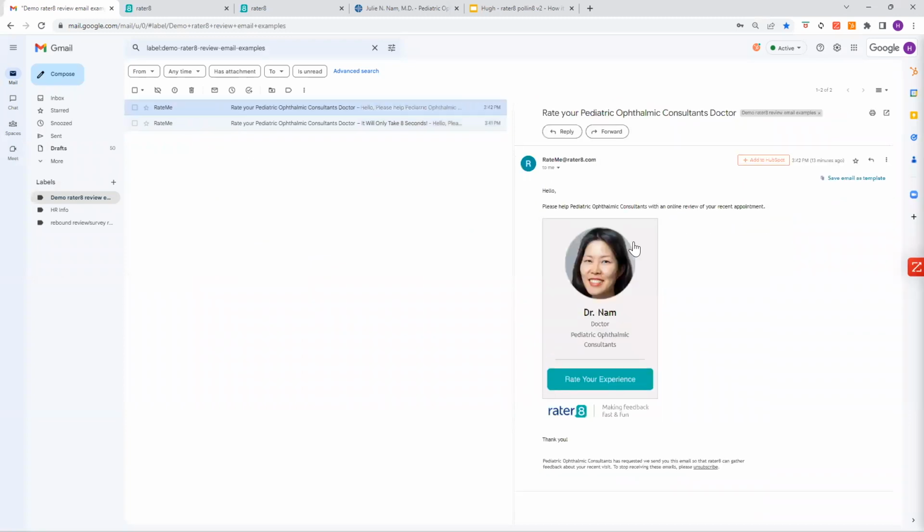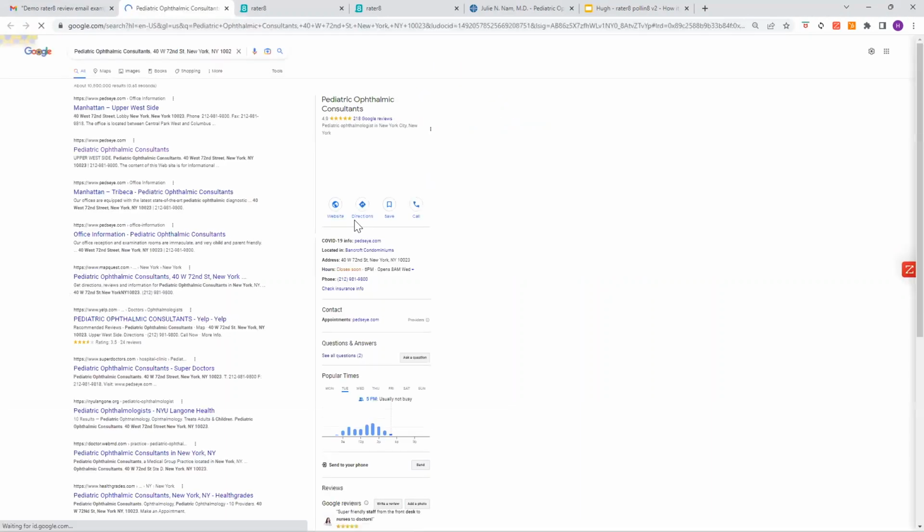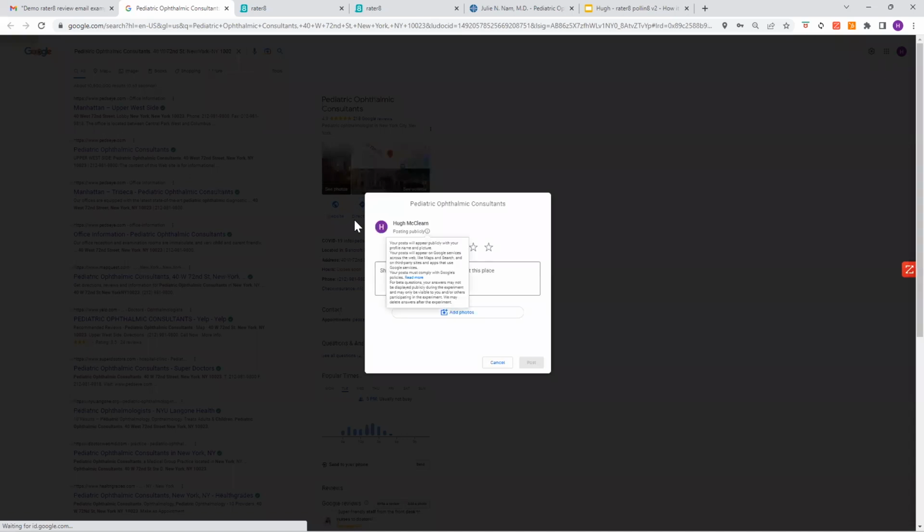What that looks like for the patient, similar to the survey email that they might get, is they just click one time and then the system automatically figures out where that review needs to go and sends the patient to that listing. So the easiest way I explain it is that Rater 8 sends patients to leave the review where it's needed most and makes it really easy for them.